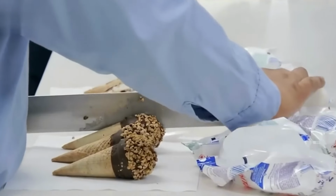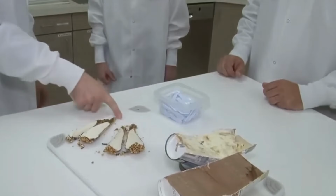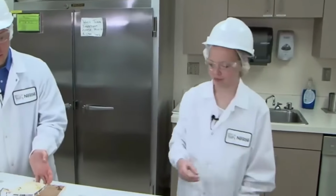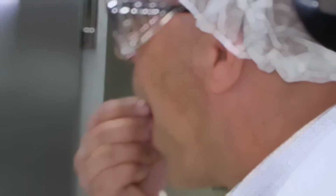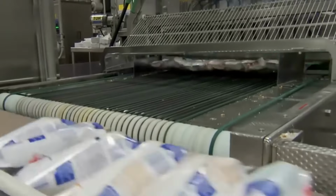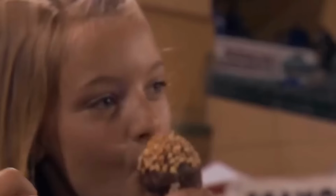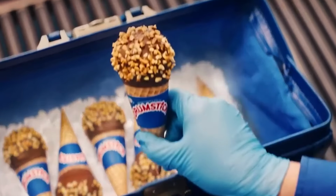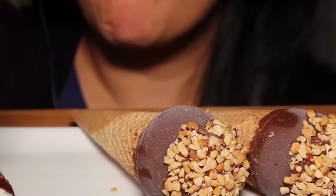Random samples are sliced open to inspect the filling, whether it's gooey caramel, rich fudge, or creamy peanut butter, ensuring every layer is perfect. Taste testers evaluate the smoothness of the ice cream, the crunch of the chocolate shell, the freshness of the topping, and that iconic chocolate nugget at the cone's tip. Once approved, each drumstick is individually wrapped, packed, and sent to cold storage before hitting supermarkets, ice cream trucks, and stadiums nationwide. From coast to coast, drumsticks have become a staple of American summers, evoking memories of chasing ice cream trucks or cooling off at family picnics.